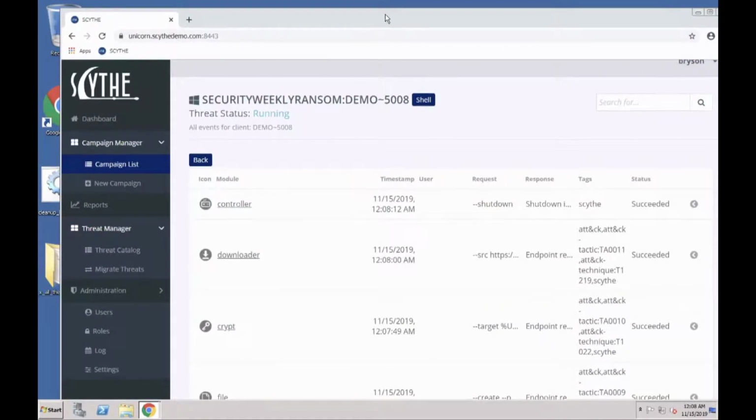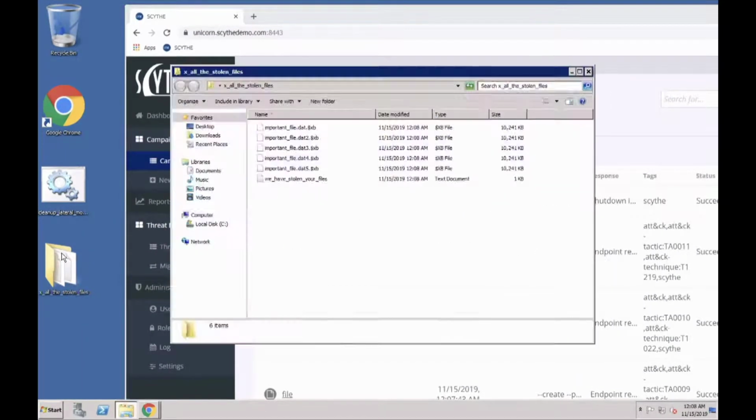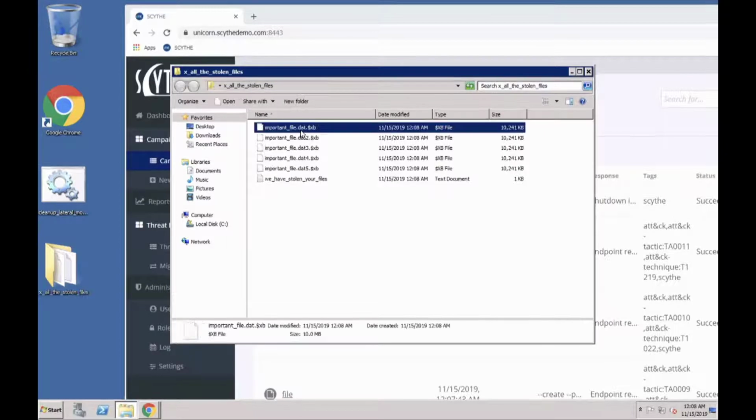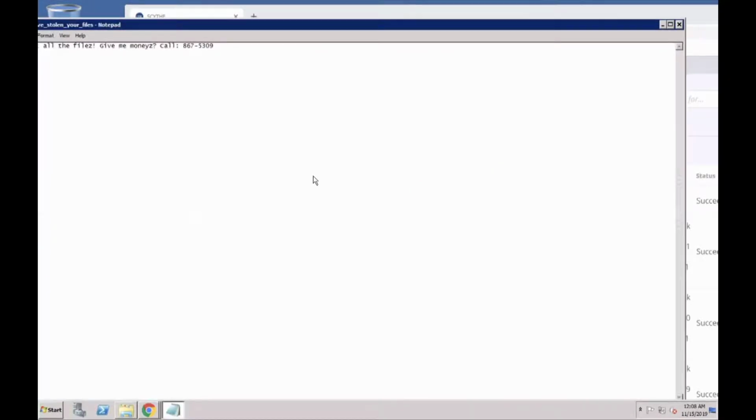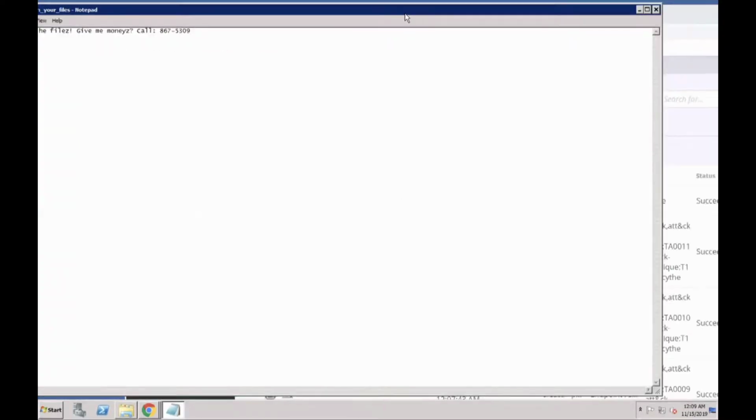Those transports are independent of the actual ransomware module. Those are just part of the SCYTHE platform still, correct? That's the communications method that you choose as a part of that payload, so your ransomware can talk through any number of communication protocols. The ransomware module itself, though, here we can see the encrypted files, as well as we told it to download a text file from the internet that said, I've got all the files, give me money, call 8675309. Nice. Very nice. Yeah.